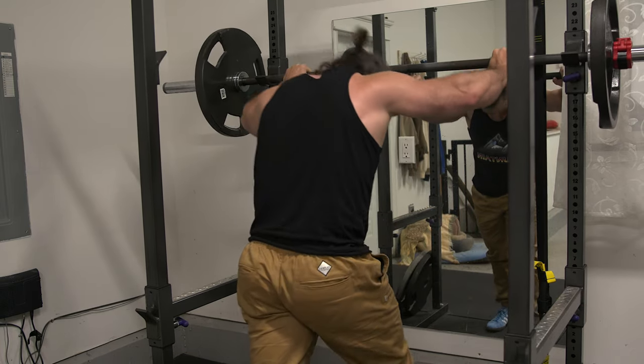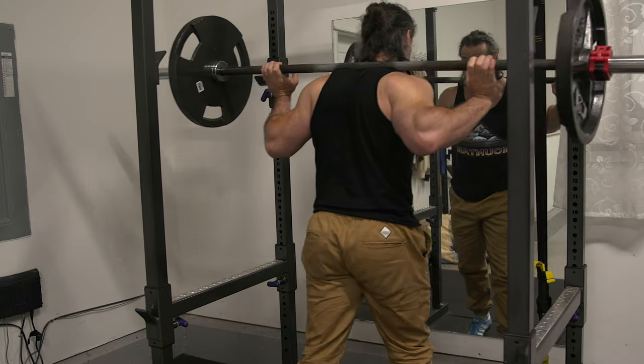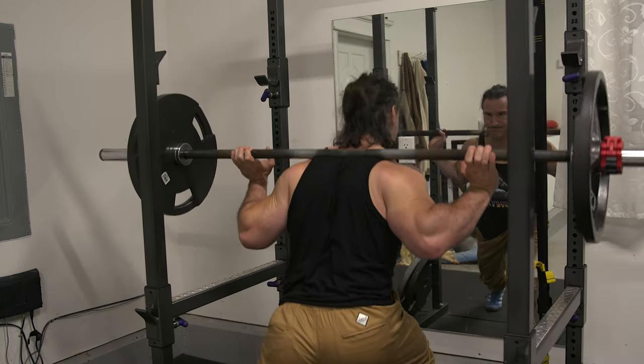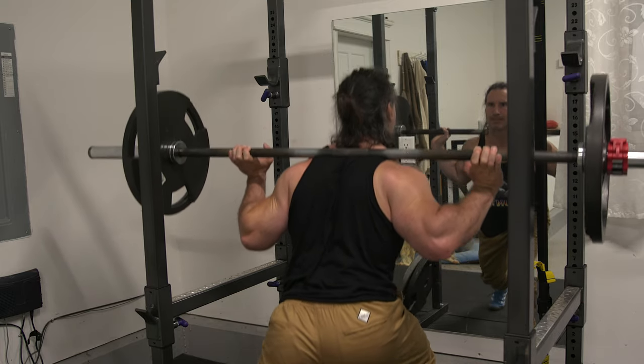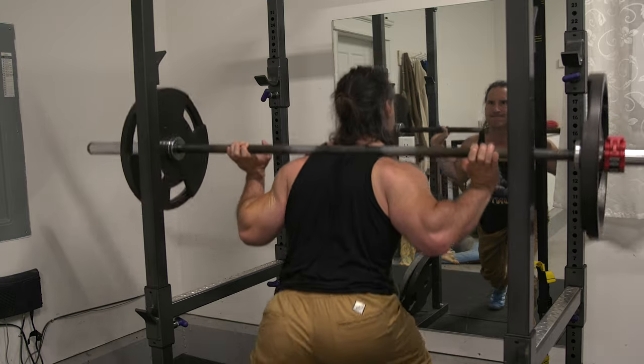I'll just do a couple body weight squats. Sometimes I'll do a little bit of holding on to the bar to keep me more in a vertical position to stretch out those hip flexors. And then, yeah, I'll just work right into the weight because this is super light for me anyway, right? So it's not like it's super heavyweight or anything.